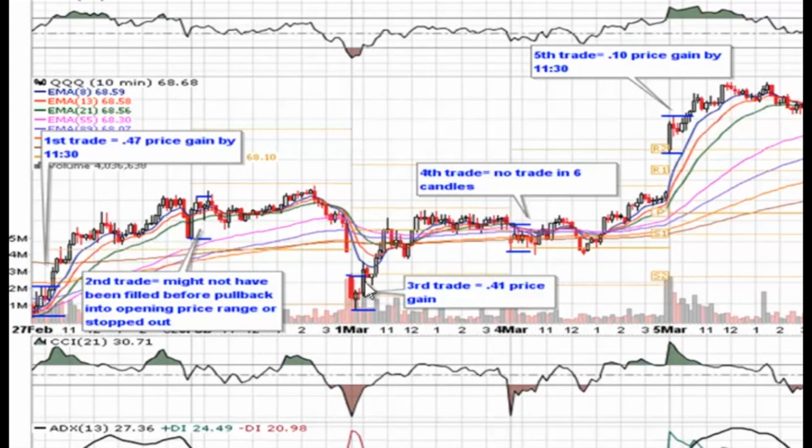On the trade on March 1st, you have one candle, two candles, three candles. So that's the high, this is the low, and you would have entered here as it popped above that. That would have been an entry 5 cents above the high of the three candles, and you would have exited right in this area as it became 11:30.